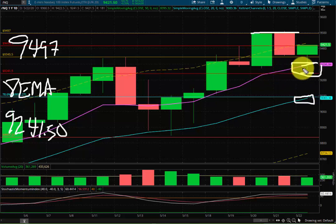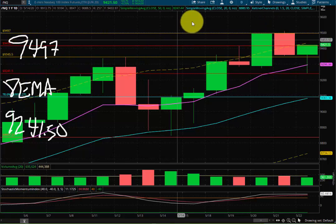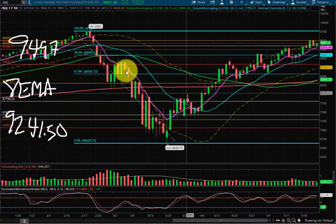So the make or break for bulls on the big picture would be down here. Short term would be up here. Okay. So roughly 9,300 and then 92.41.5. And for bears, they need to defend 94.97 or else this thing has some immediate upside, and we can kind of zoom this out to see where that is.